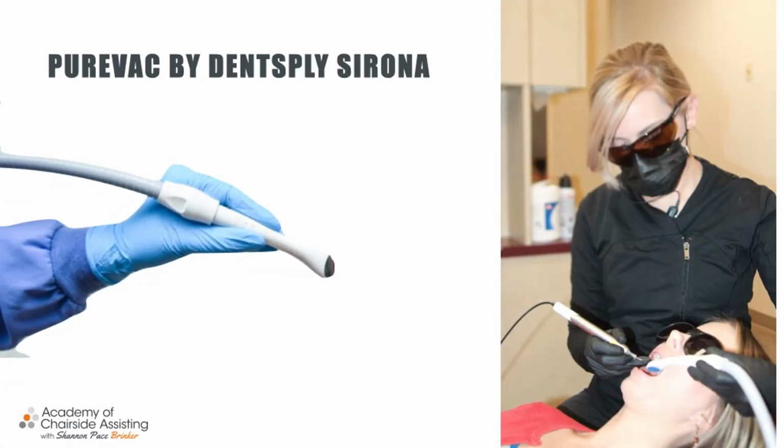Okay, so let's talk about the Purevac. This is the suction device, an HVE device from Dentsply Sirona, and it's fairly new. The one thing about it is that it has a mirror-ended tip. It really allows us to utilize one hand, and I think hygienists really like that. And the end is very wide. With your standard HVE tip, yes, we can suction a lot of aerosols and saliva, but this one comes out a little bit wider at the end. Honestly, I think this would be really good in hygiene and also in our chair as assistants.